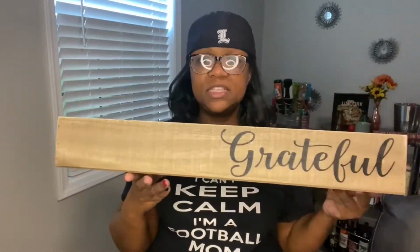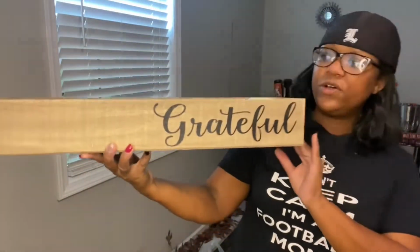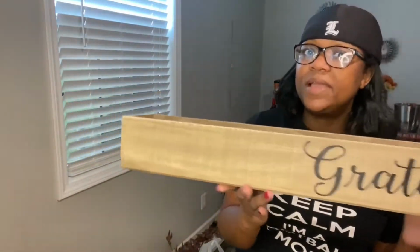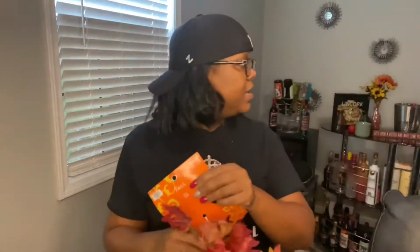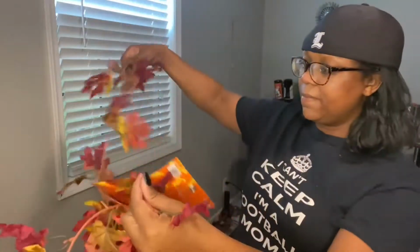I'm just gonna apply some things on here, but I thought this was so cute. It says grateful. I probably could have created this myself, but hey, it was easier to buy. I am not the crafty girl. Now you always need a little bit of hay, you know what I'm saying? I always buy this because you can always find cute little things to do with it. I got a pretty little garland, and now I have no clue what I'm gonna put it because I already have my stuff down. But isn't this cute?